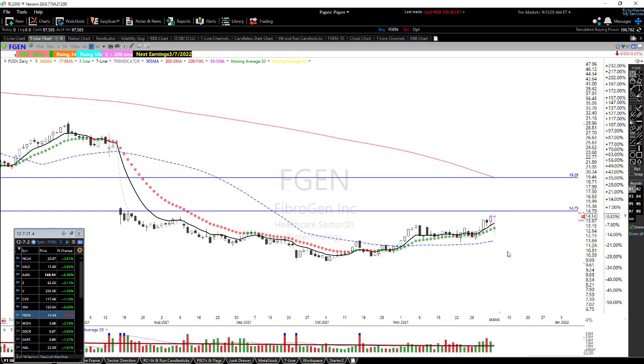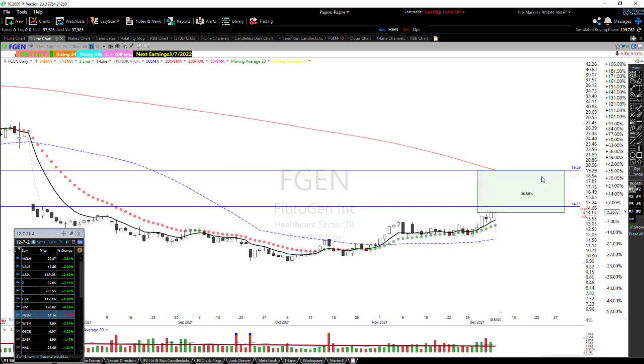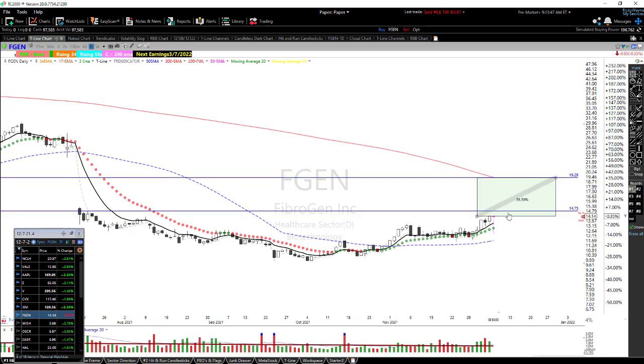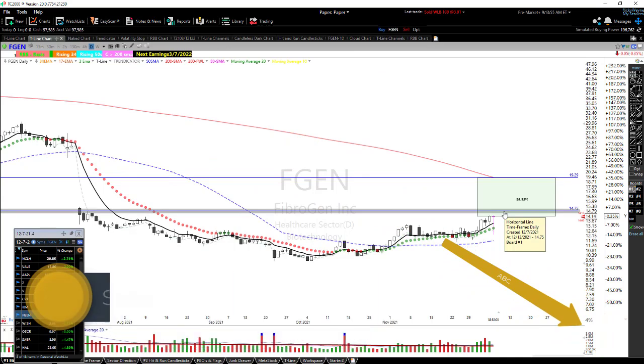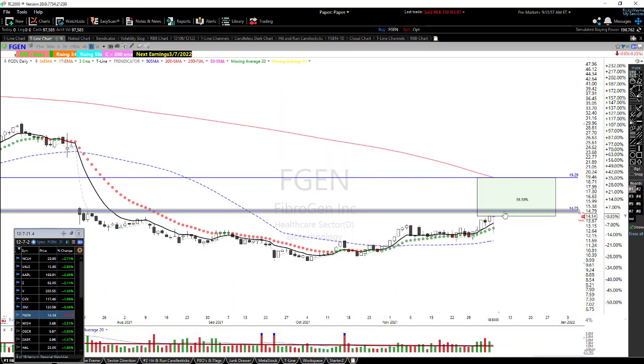FGEN moving up. If we can get through 14.75, I see 19.29 up here. Some people are already in this. Congratulations. Great looking chart. So from yesterday's candle, that's a 36% move here. That's a nice looking chart, nice rounded bottom. This is where you trade the chart. As long as it continues to build upward momentum, we work with it. If it pulls back, break some of your rules, hit a stop, you get out of it, you put it back on your watch list, and you wait for it. You simply wait for it to come back to you.